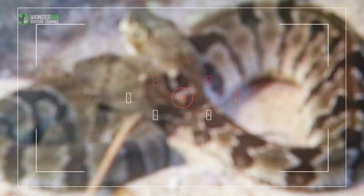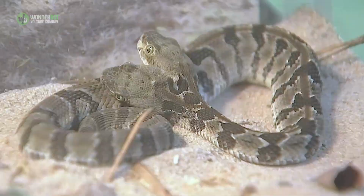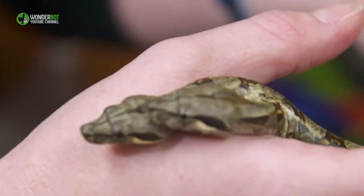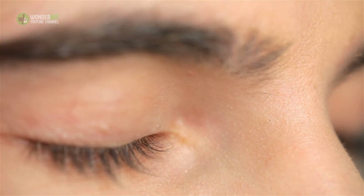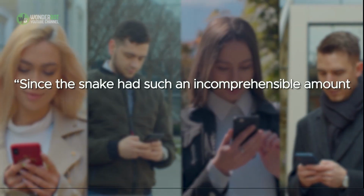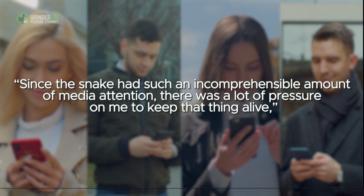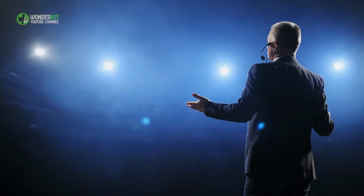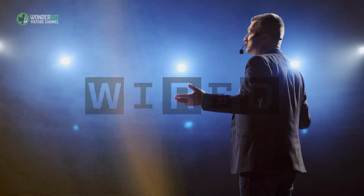Yet even in captivity, two-headed snakes can be difficult to care for, something that Cooper Saladay knows all too well. Pictures that the viper breeder had taken of the bicephalic copperhead went viral in 2018, and owing to the furor surrounding the mutant creature, Saladay had therefore felt obliged to care for it as best he could. "Since the snake had such an incomprehensible amount of media attention, there was a lot of pressure on me to keep that thing alive," Saladay told Wired in June 2019.